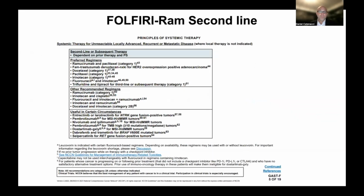So those types of studies really solidified what many of us were already doing and even predated those publications. And so those randomized studies led to the inclusion in NCCN guidelines. We've talked about the NCCN guidelines as a sort of cookbook of all the different options one might use in various situations. In this case, we're talking about second line or subsequent therapy.